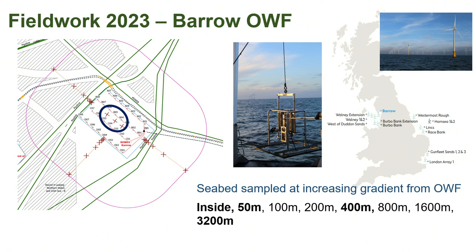Excitedly for us, we were given access to go inside the farm and sample there. So we have 3 sites within the farm, and then we sampled at transects away from the structure as well. We had an idealized 3 gradients, which we didn't quite get, but that's fine.